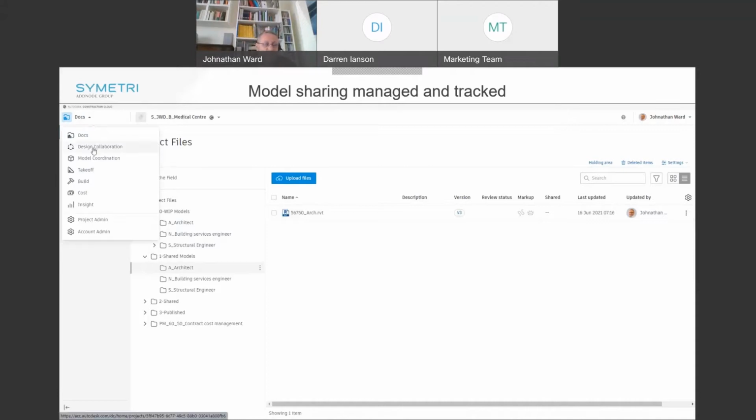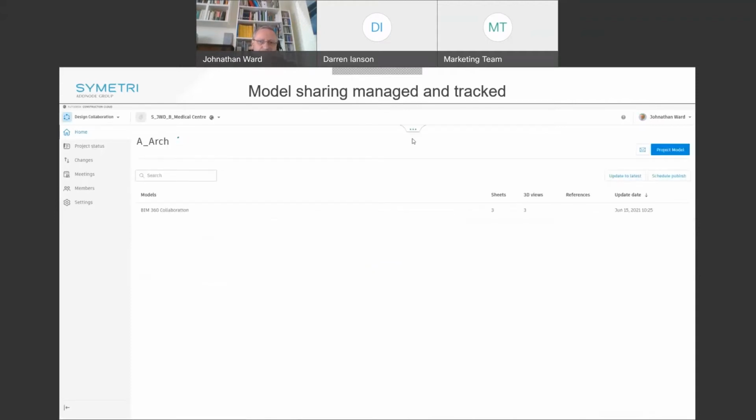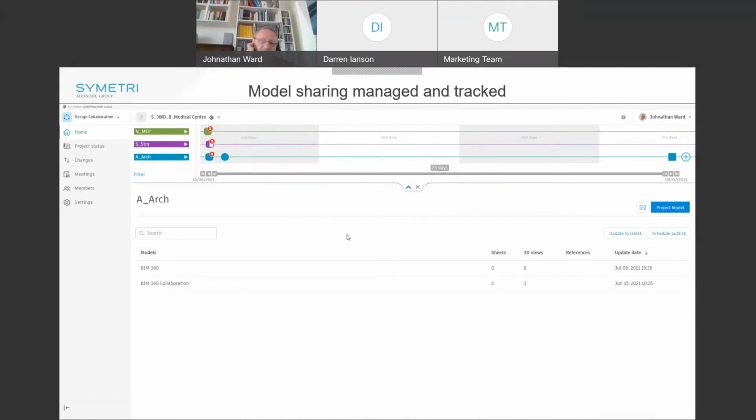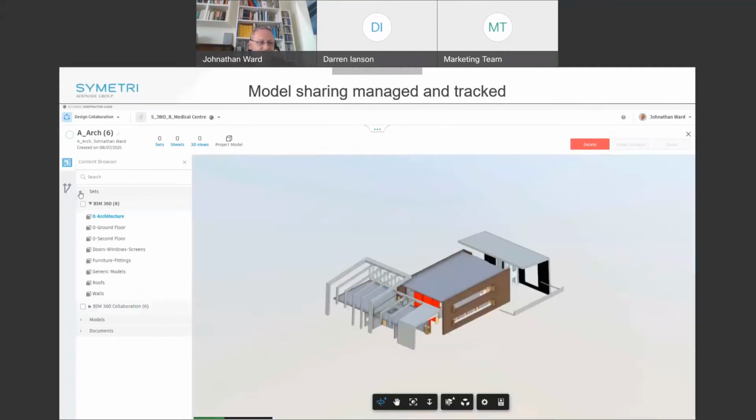We go into the design collaboration module for this. So this is the Collaborate Pro that Darren was talking about. This is the part of that package. What that gives us is this project timeline where we can see and track the progress of the design models as they are shared throughout the team. And the timeline just stretches for as long as the project goes. So we can see all the history of the architectural model. We can see the latest model that was published, but we've not yet shared that with the rest of the team. So you'll see that as I click on the little cross, I can create that package ready to share.